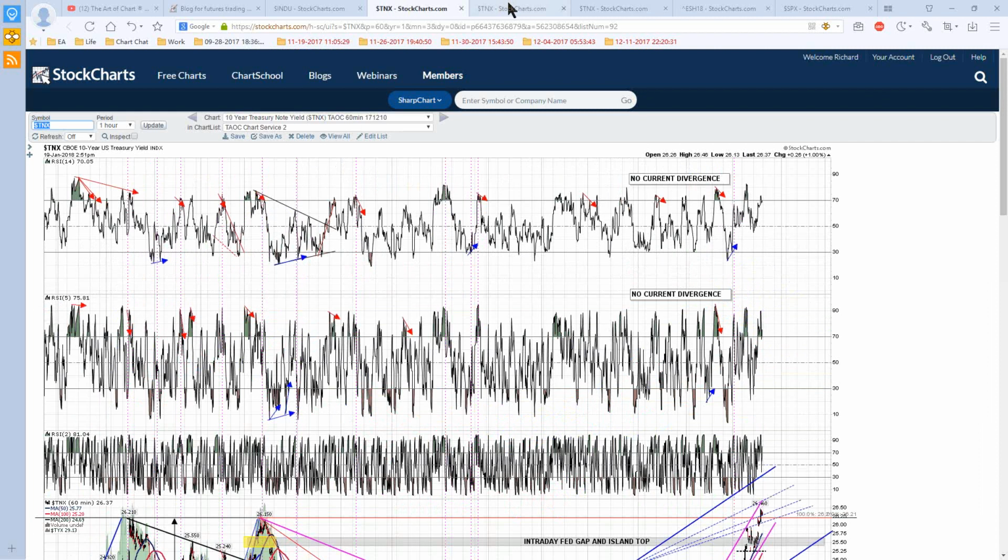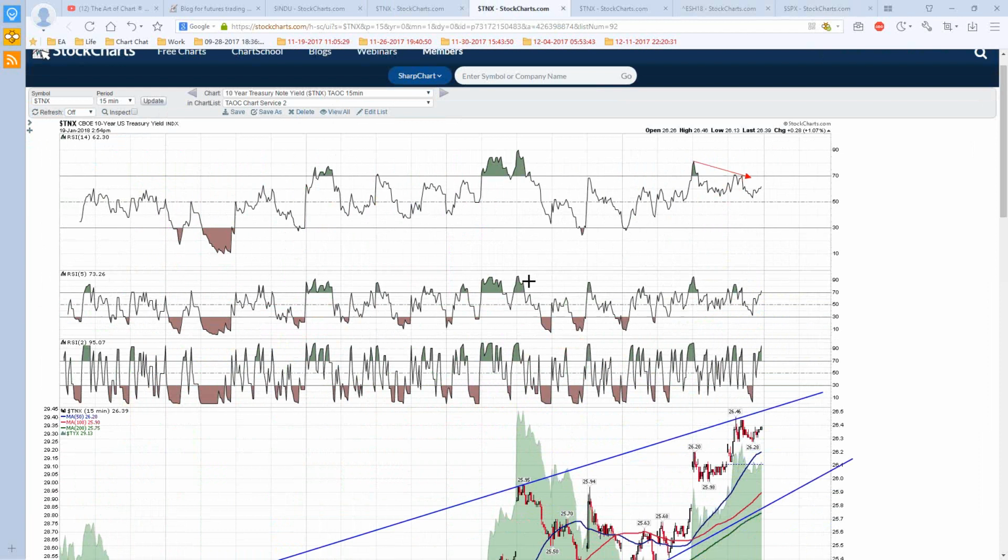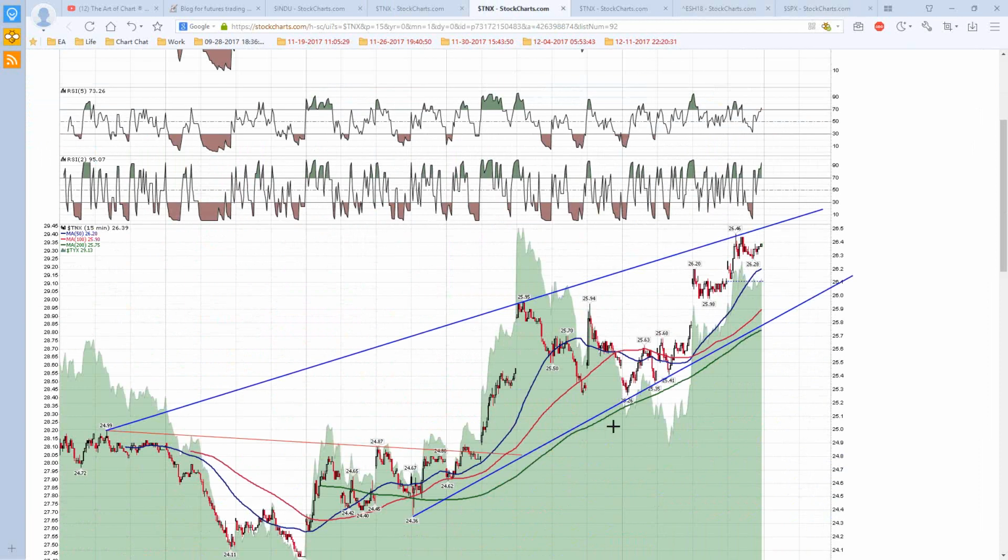Well, we've got a 60-minute sell signal brewing. We have a 15-minute sell signal fixed. I've got a pretty decent looking rising wedge here on TNX, and I think we are topping out within that. Ideally, this would do just one more low retest. Well, one more high retest on TNX, really, but a low retest likely on ZB, and then that would form the double top and it would go down.